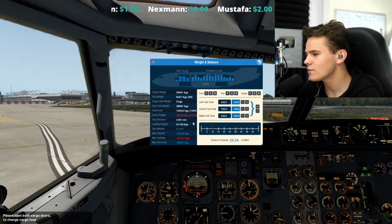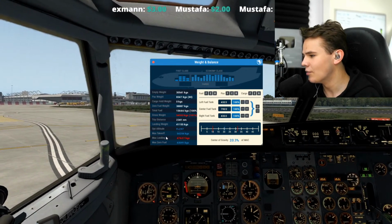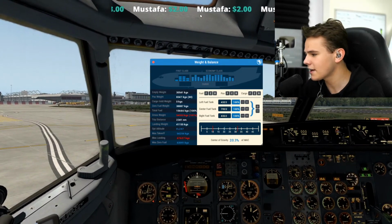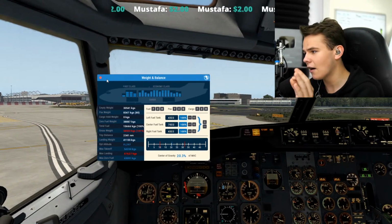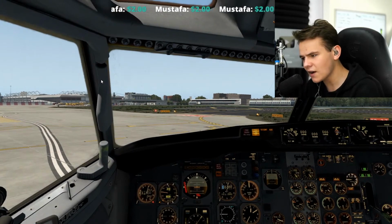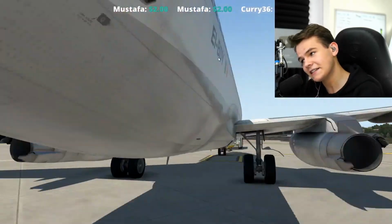Okay, we're at 101% of our weight, which means that we are above our maximum landing weight. This is actually the most this thing can carry legally for a takeoff. So landing wouldn't be possible. You know, it would damage the tires, but taking off is possible. But we're in London City, so this is kind of a mixed thing now, right? But let's find that out.